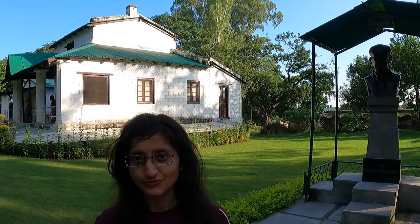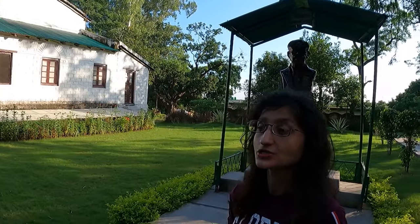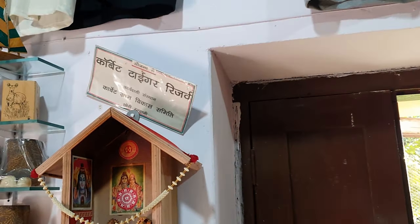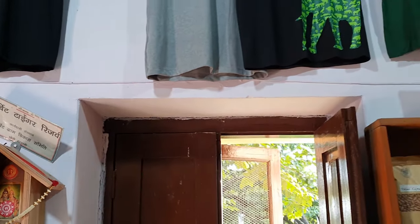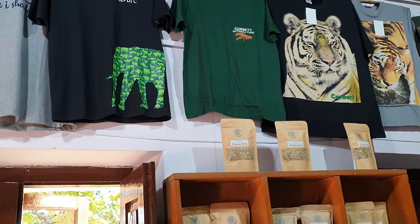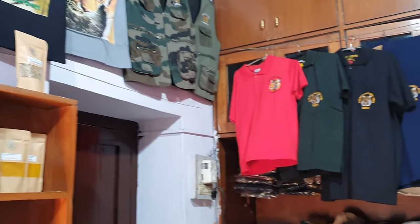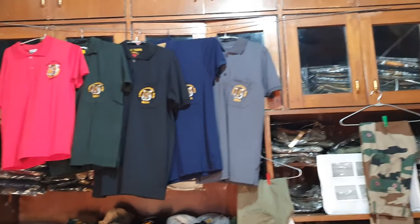So this house stands from the time Jim Corbett was a kid, and during those later years when he took up supporting the people of Halwani, he not only earned reputation for this place, but he helped to grow this place by doing certain sort of charity.